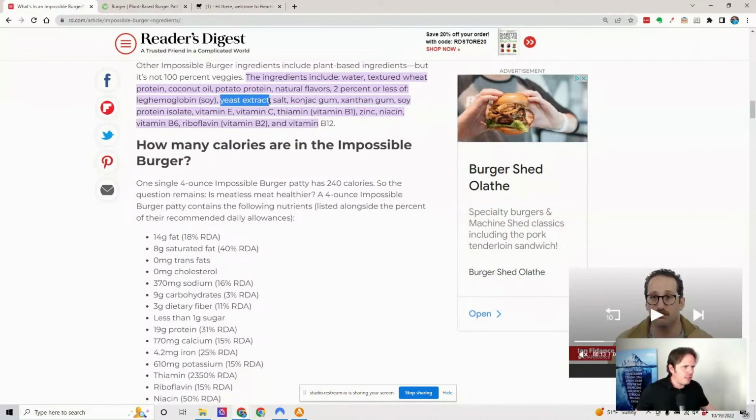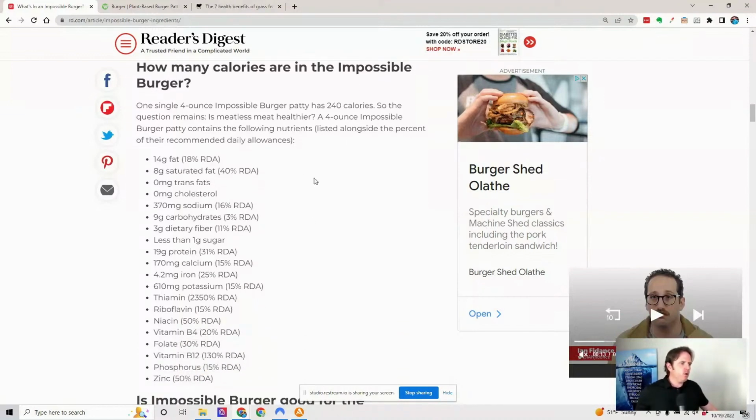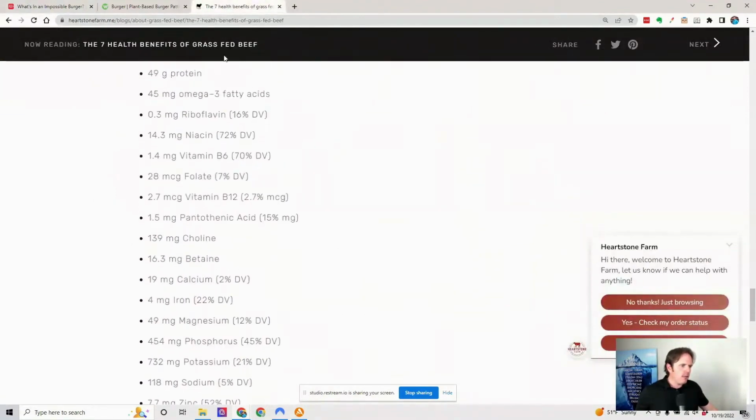Typically, yeast extract a lot of times is code word for MSG. And then you're going to have to load it up with a lot of synthetic vitamins. And typically, when they add these to food, they're not going to be the good quality vitamins that you're going to get in a good multivitamin that are being methylated and activated. They're going to be kind of cheaper vitamins for mass production. And so you can see here what they're trying to do. They're trying to mimic the nutrients that you may get in a high quality grass-fed meat.